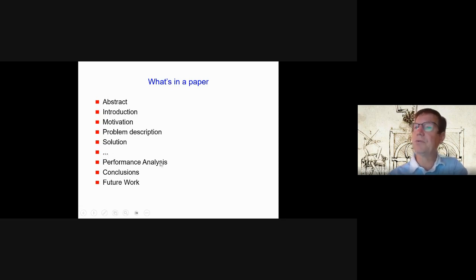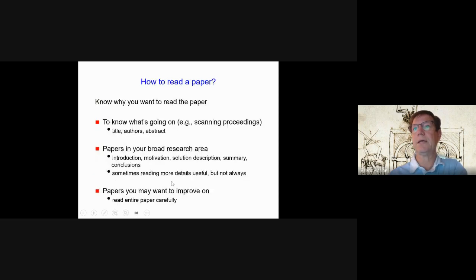Hopefully there's some sort of performance analysis. Is it fully analytical? Is it simulation? Is it numerical? Is it experimental? Did they actually build prototypes and that type of thing? And some conclusions. There might be a section on suggestions for future work, and references and that type of thing. So how do you read a paper?